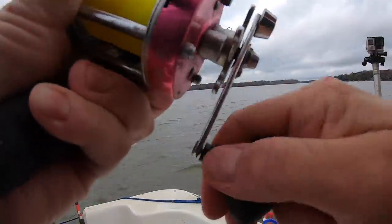Got hit on one there. It's not on fire with the chicken, but at least I got something on it. We're gonna see what happens. I'm getting kind of closer to the bank over here. Maybe there's more fish in this area, and wind's kind of been pushing in that direction for a few days, so maybe that's the trick on what's going on here. Gonna get them baited back up, get them back out there.